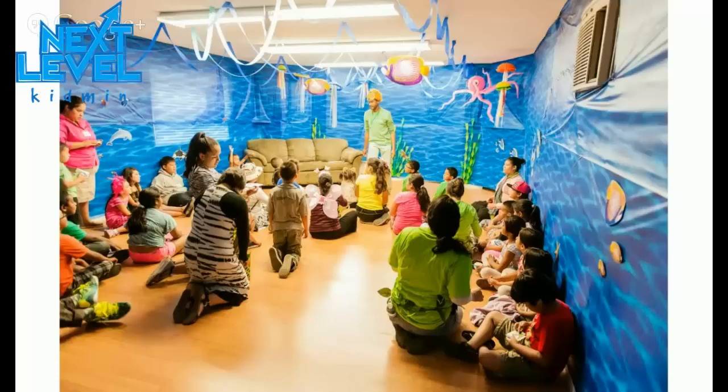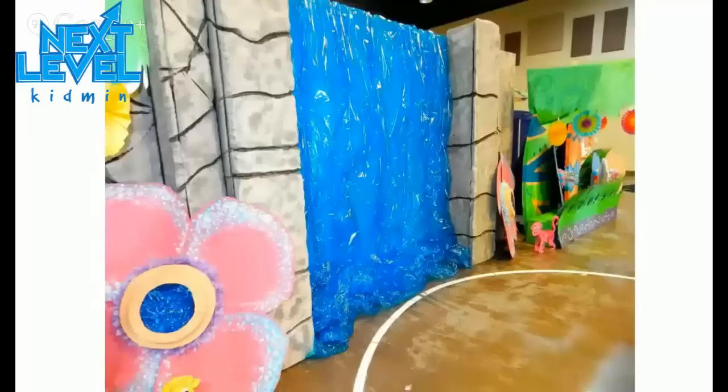And I myself, but again, things that you're hanging from the ceiling, try to make them go a little low, not too low, but low enough that when the kids walk in, it almost feels like they're going to be able to touch it with their hands. It just gives a really cool effect.